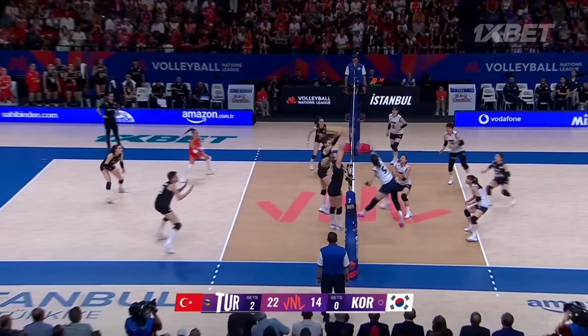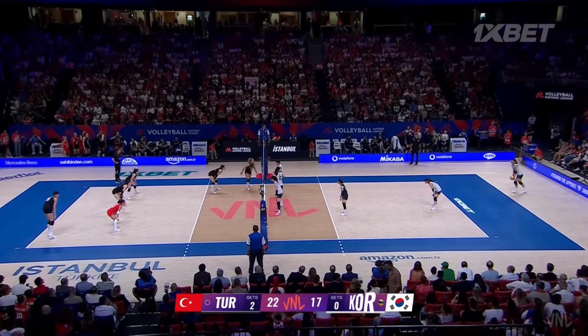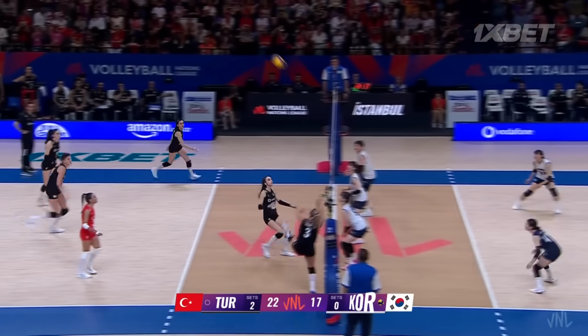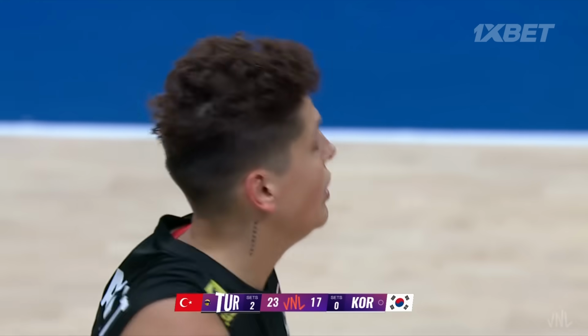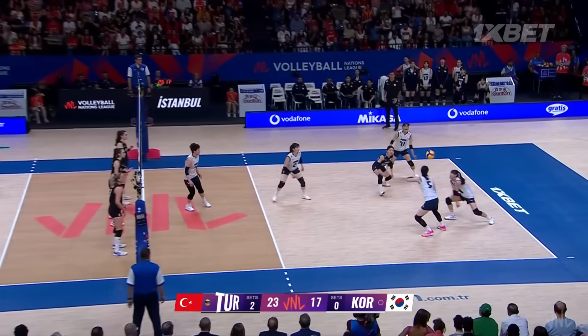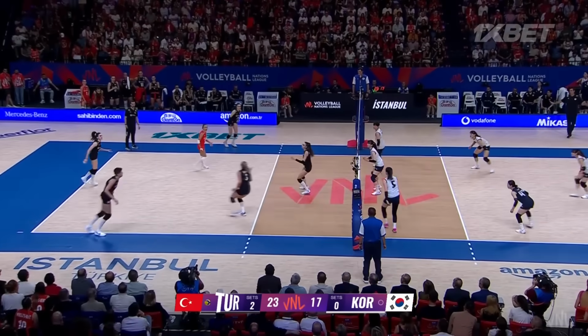Solid serve. Cross court, and that works well for Korea. Goes down the line, Jansu having to clean it up. There's a beauty of a tip. Clever, high IQ play from Lee. She likes to just go up and rip it, so it's fun to see her evolve. Exactly. She still didn't love tipping, but right then, she did it.